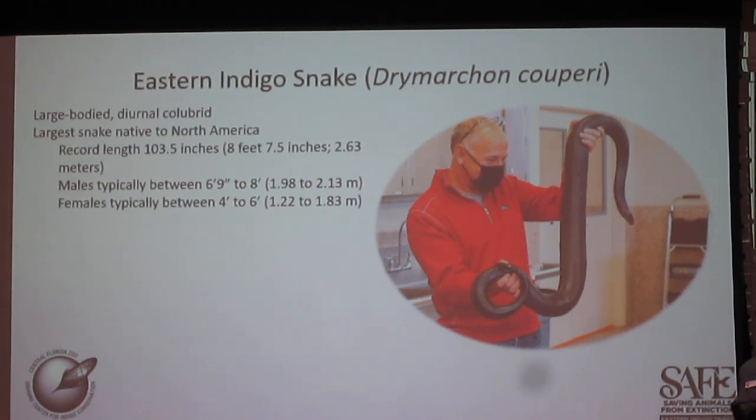So what are they? They're a large-bodied diurnal colubrid, so they're a daytime snake. And they're the largest, the longest snake native to North America. You see here the record length is 103.5 inches, that's 8 feet, 7.5 inches. That's a big snake. But most of the boys are between 6 and 8 feet. Most of the girls are between 4 and 6 feet.